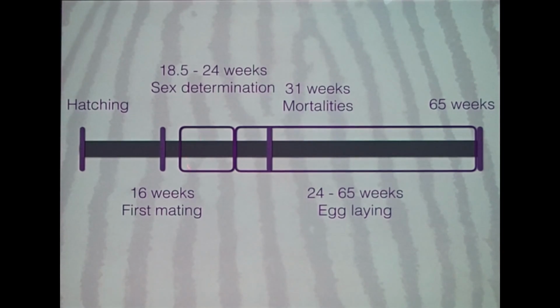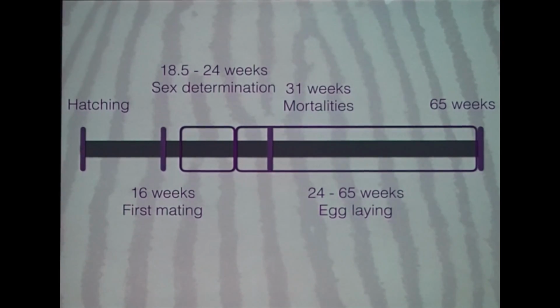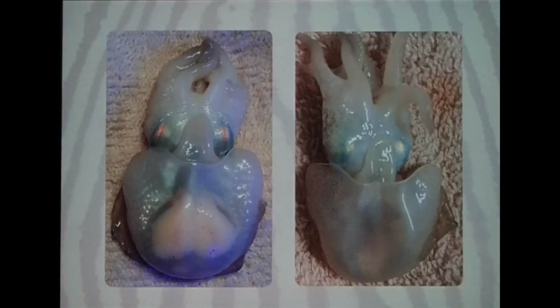At about 18 and a half weeks to 24 weeks, at 18 and a half weeks I would start to be able to determine between the sexes, and then by 24 weeks I was able to fully determine which ones were males and which ones were females. And it luckily is really easy, because if you flip them over, this is a female with the paired nidamental glands, and then the male on the right.